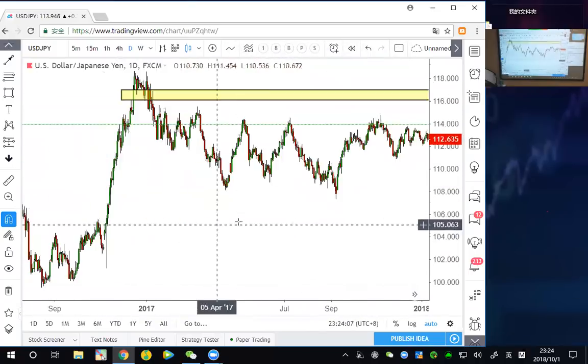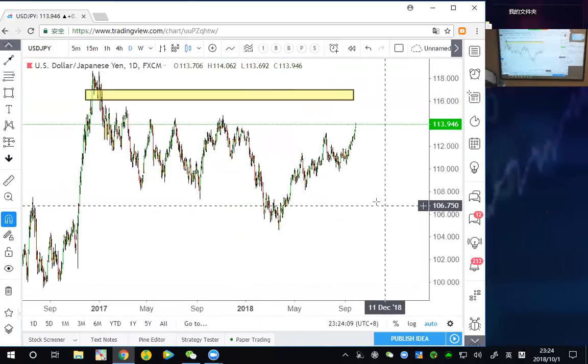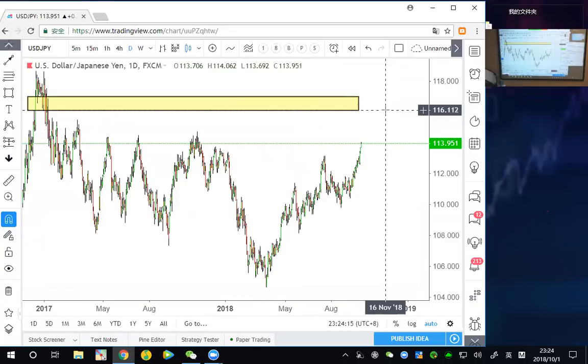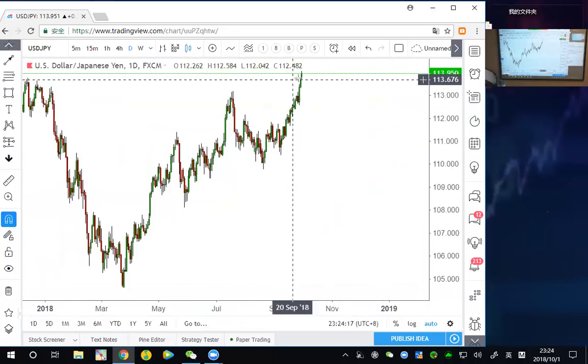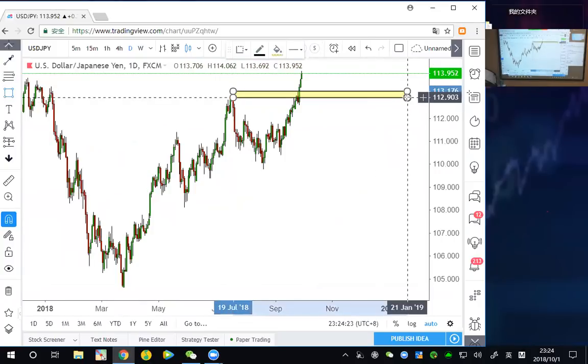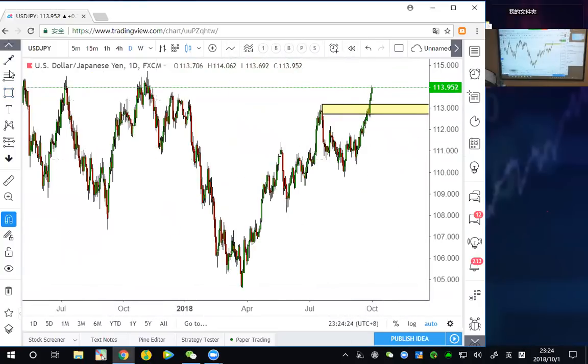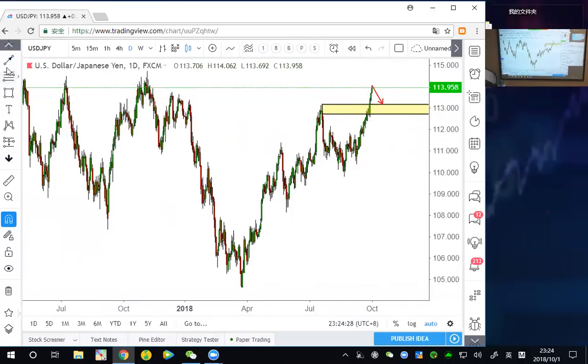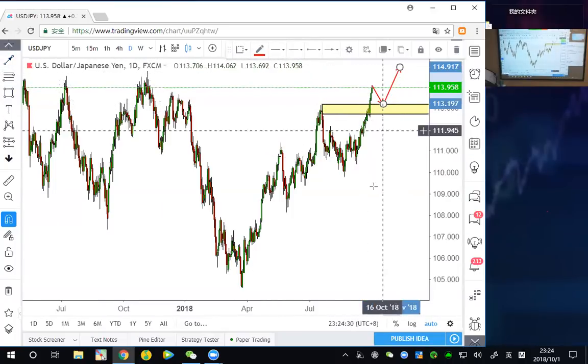Yeah, 116. Yeah, it's possible. So why short? Why short here? If you want to short, you want to short high, sell higher, right? And now what's your plan? Of course, I want to take a buy if the price comes back.